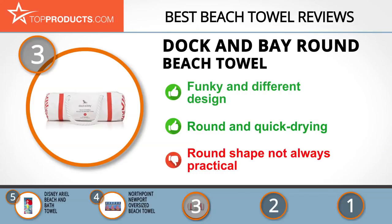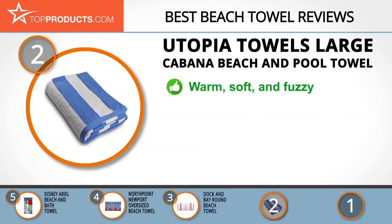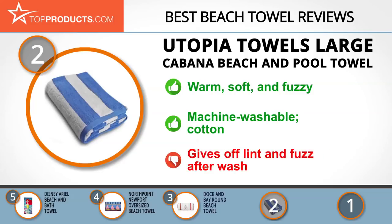When choosing the right beach towel for your needs, Top Products knows that budget can be an important consideration. And our number 2 pick, the Utopia Towels Large Cabana Beach and Pool Towel, takes the spot for best value. Utopia Towels aims to please even the most difficult of customers, and from the sound of it, it doesn't do too badly. Its Large Cabana Beach and Pool Towel is warm, soft, and fuzzy. What more could you want? How about machine washability, a 100% cotton design, and natural materials? But as with most towels, some customers found that it tends to give off lint and fuzz after washing and drying.